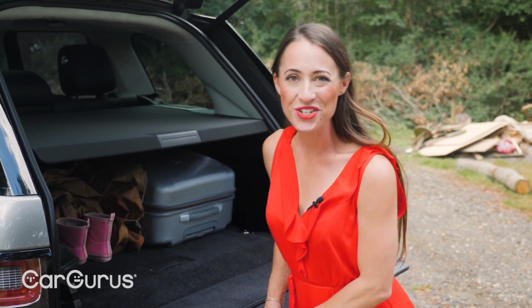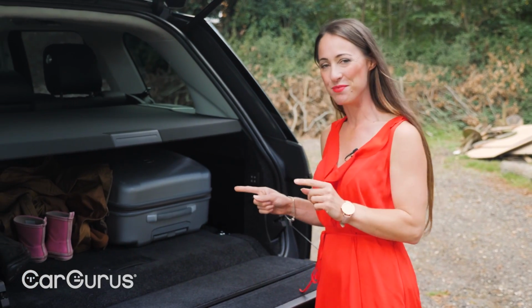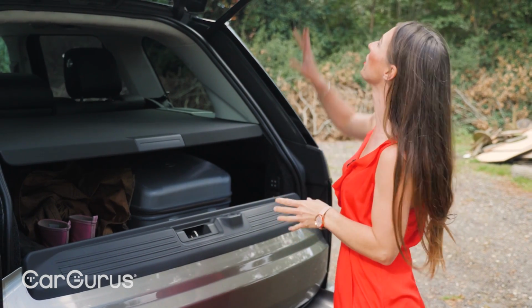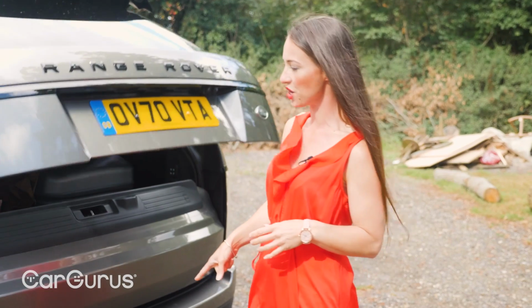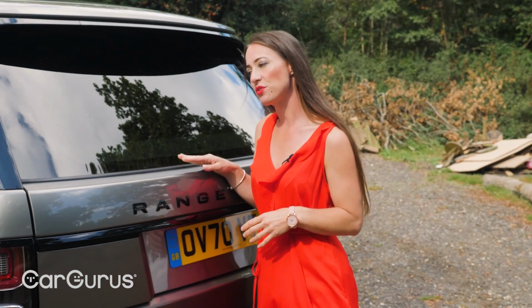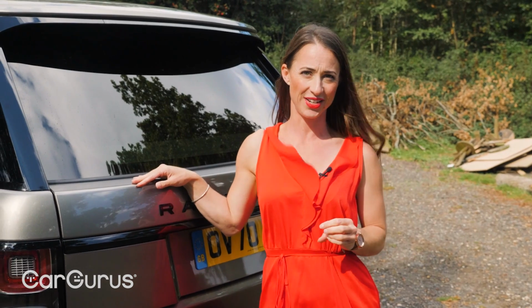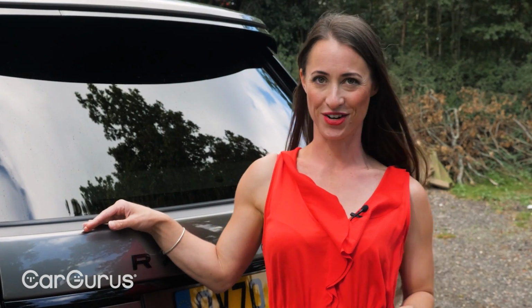Now at this point I would show you the electrically adjustable tow bar, but you cannot get one on the hybrid. On other models it's £1,100. So if you want to tow with this car, you'll have to get an old-fashioned non-retractable tow bar. And it isn't the best one to be towing with. The petrol and diesel models can tow 3,500 kilograms, whereas the hybrid model can only tow 2,500.